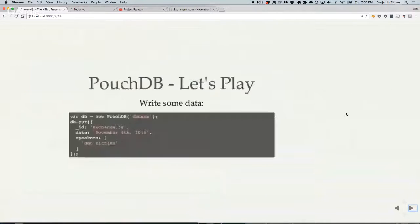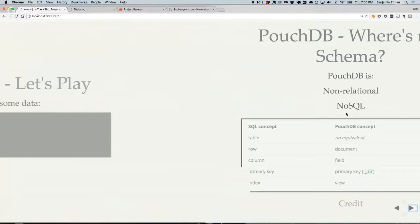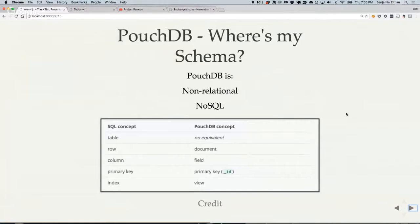Something you might have noticed if you're used to working with databases: I just put something in a database. I didn't do anything with a schema. PouchDB is non-relational, so there's no joins or anything like that. If you're used to working with an SQL-based database, you won't have that.